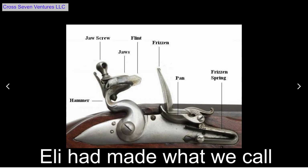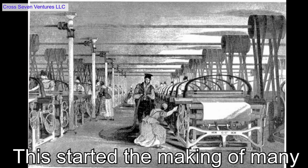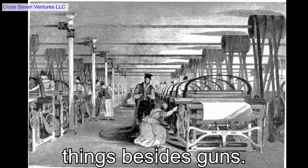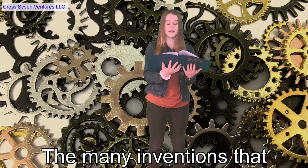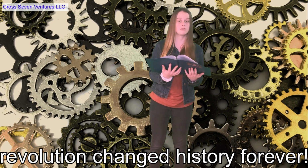Eli had made what we call interchangeable parts. This started the making of many interchangeable parts for many things besides guns. The many inventions that happened during the Industrial Revolution changed history forever.